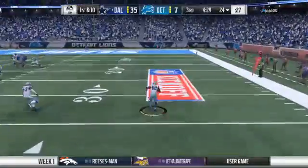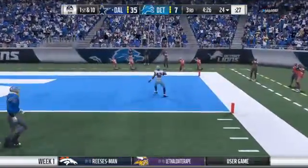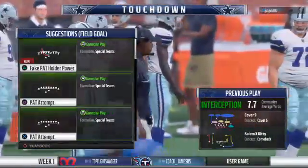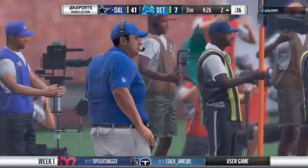Looking for Tate, and it's intercepted. Picked off at the 35. And he takes this one back into the end zone. And the Cowboy defense has a touchdown.